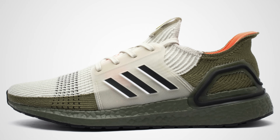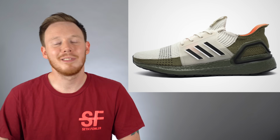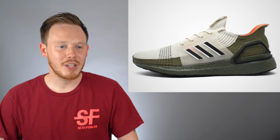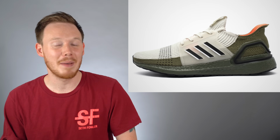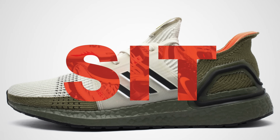Next up, we've got another colorway of the Ultra Boost 19, this time around in sort of a white and olive color. I really dig the Adidas Ultra Boost 19. I think it's a very comfortable sneaker. It's probably the most comfortable Ultra Boost, although it doesn't look that great, at least in my opinion. It's unfortunate that the Ultra Boost 19 just isn't as popular as the original Ultra Boost, and I really do think that has a lot to do with aesthetics. It's just not a good looking sneaker. Also, we haven't seen Kanye wear this shoe yet, and maybe if he does, then the Ultra Boost 19 will sell out. But until then, I think this olive colorway is gonna sit.